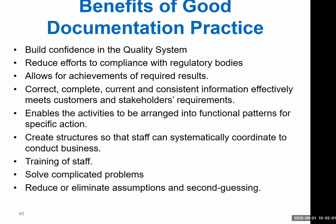When we're writing effective SOPs, we use clear, concise, to the point sentences, active voice, present tense. We're writing with a clear purpose, a scope, step-by-step procedures, using the various formats that we mentioned, including our safety section and our training section, and we are instructing people through our good documentation practices SOPs on how to write in SOPs and how to document. What this does is it builds confidence in your quality system. It reduces your efforts to comply with regulatory bodies. It allows for achievements of required results.